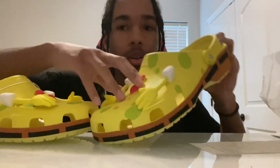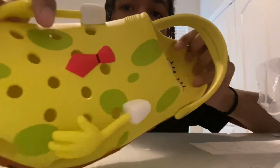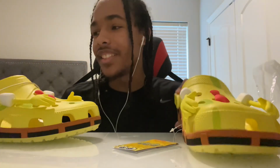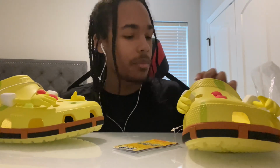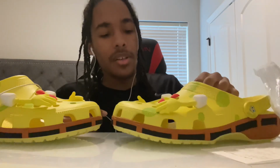Oh, shoot. Hold on. Peep. Oh, my goodness. The text is so small. I don't know if I can zoom in to that. I'm going to try. I don't know if you'll even be able to read it. But basically, it says 2024 Viacom, created by Stephen Hillenburg. What? Not the Stephen Hillenburg shout out, though. And apparently these are made in Vietnam. So if you guys didn't know, they were made in Vietnam. Also, they got the little Croc logo on the sides, both sides of it on both shoes.